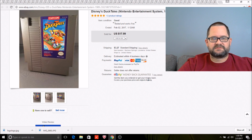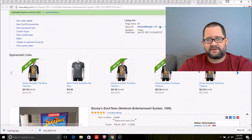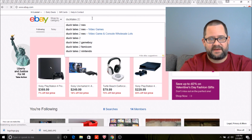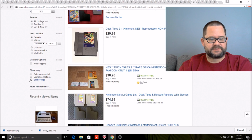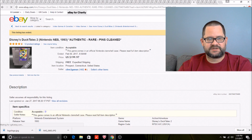Okay, DuckTales, NES game, $17.99. DuckTales 2, on the other hand, if you could ever find that one, there's a big difference. A lot of times sequels make a big difference on these games, because the sequels, I think, didn't sell quite as well. Let's look at DuckTales 2 real quick, just for fun. That's complete, of course. But look, here is. I wish I would have had this one, huh? Look.